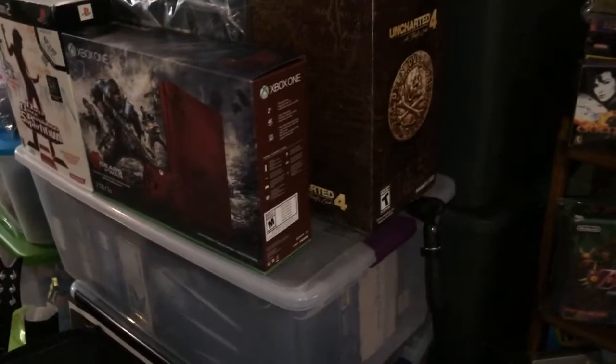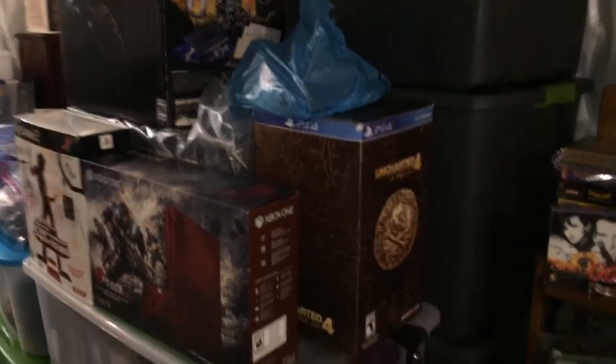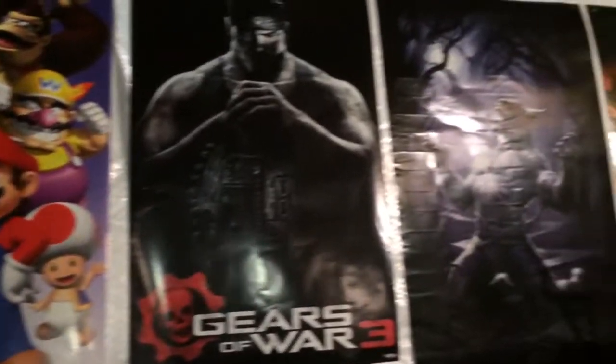It's mostly empty system boxes, empty collector's edition boxes, stuff that I don't want to throw out because when I move again, you know, I'm gonna need it. So it kind of makes a wall to differentiate me from the rest of the cluttered mess that's back there. So here's the posters up on the wall.